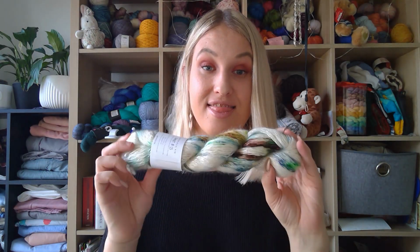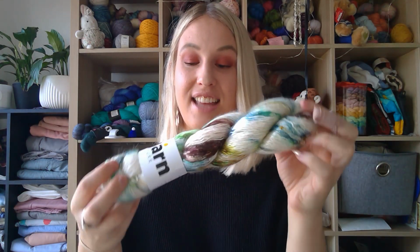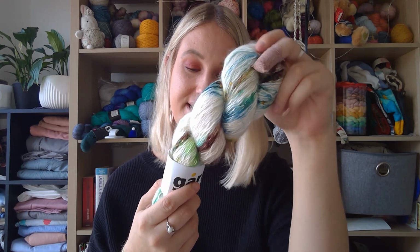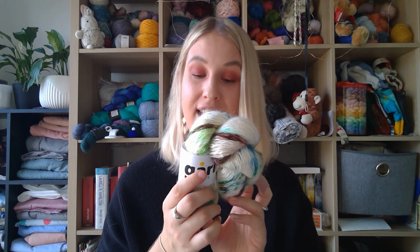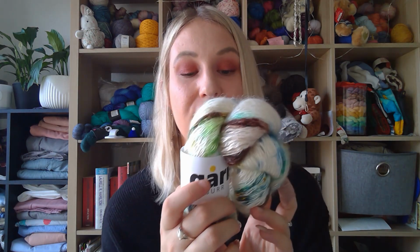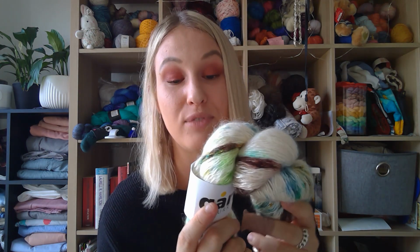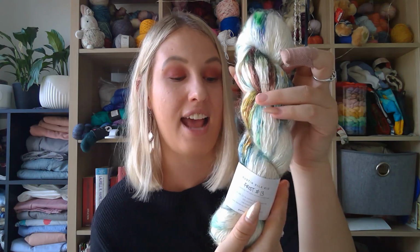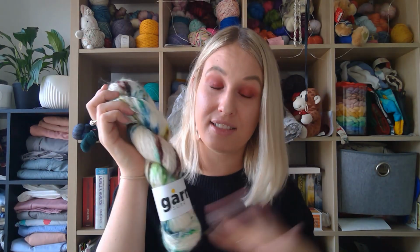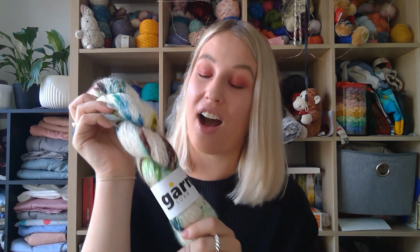She also sent me, are you ready for it? This. So this is a 69% silk, 22% mohair, 9% polyamide. It's 300 meters over 100 grams, and it's hand dyed by refugee women in Norway. The colorway is Frost, number 13, and it's from Garnsur, which is one of her favorites. So she bought this on their closing sale, and I love it.